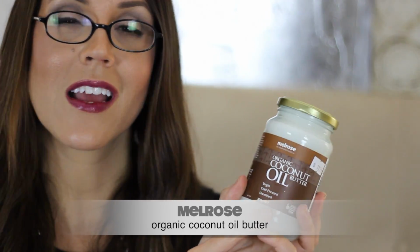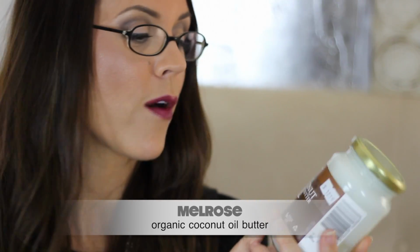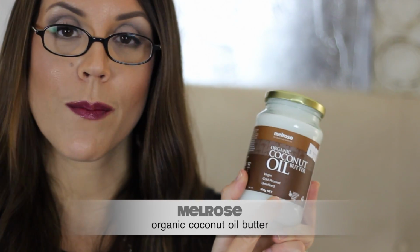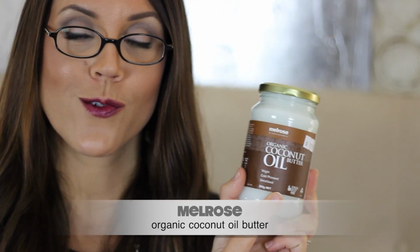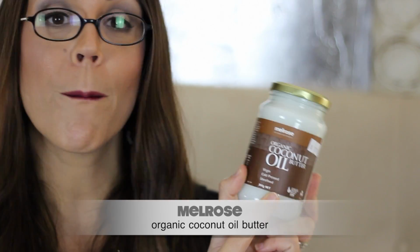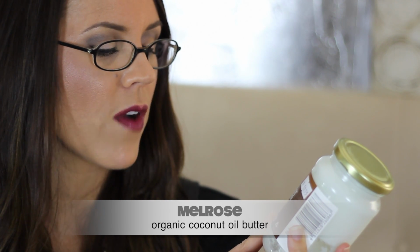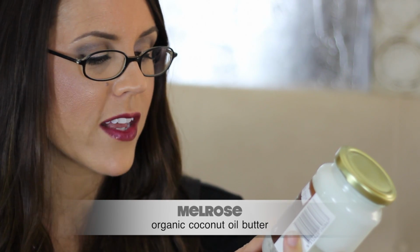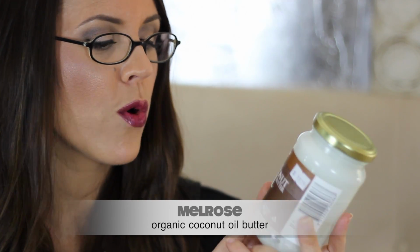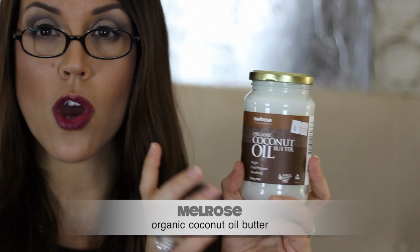People just sing the praises of coconut oil for skin, hair, all kinds of health benefits, and this one I picked up upon a recommendation from a professional at a health food store. This is the Melrose Organic Coconut Oil Butter, and it is virgin, cold pressed and unrefined, and it is Australian certified organic as well. Bought this jar, 300 grams for $12.15, so not bad value.